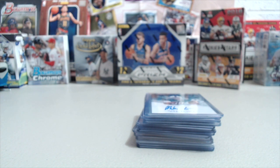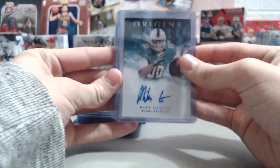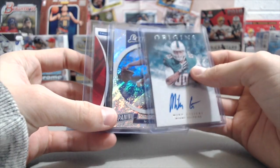Honest guy, Brian, does a good job and does a lot of football, some basketball, a little bit of baseball in there. It mostly does a lot of football breaks. So these were affordable breaks, $24 a spot. And the bottom seven teams got a Cyber Monday pack.